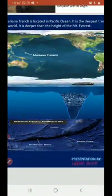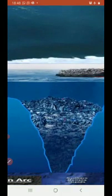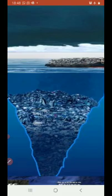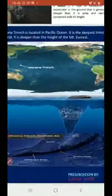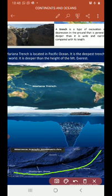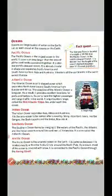It is like this. Over here this is the V shape they are showing. See over here the depth and how deep it is. It is this deep. See the depth of the trench. Okay, so now let us go back to our chapter. Oceans.